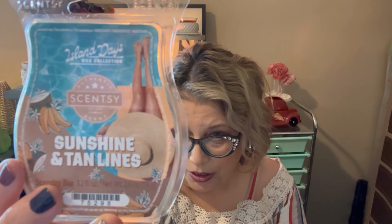Okay, this one is Sunshine and Tan Lines. So this is from the Island Days Wax Collection of 2022. And it's orange flowers, creamy banana, and whipped coconut. And I love this one so much. Oh man, this is so beautiful.